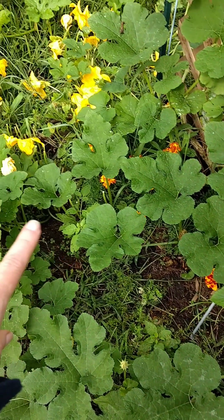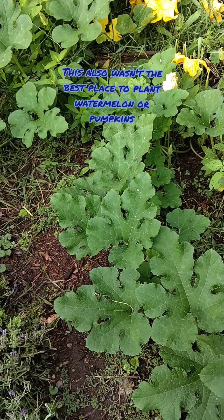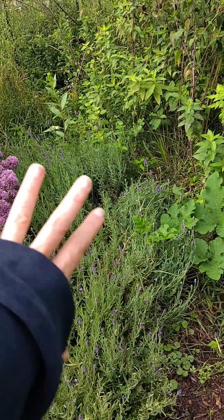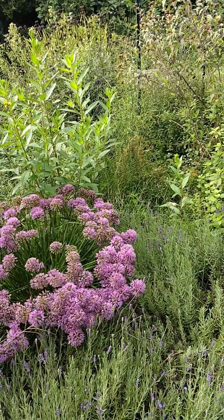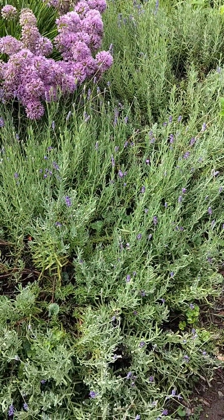So you can see here that it's just taken over. This is where the watermelons were. Now the watermelons were going right into the lavender, strangling them. You can see that there's weeds over here. I'm very behind on the weeding. It's just been raining and raining and raining.